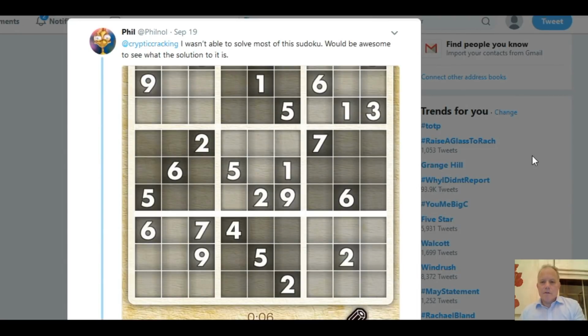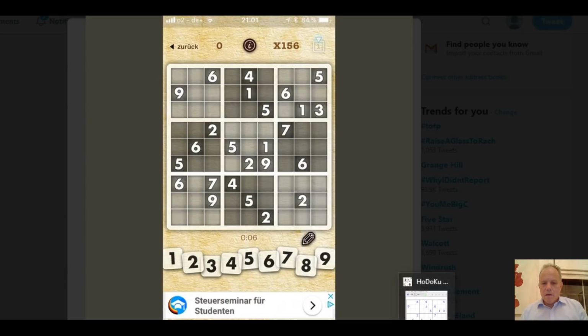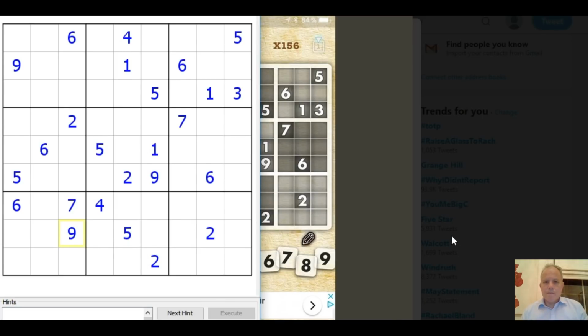Today I'm going to have a look at a request. Phil sent us this message saying I wasn't able to solve most of this Sudoku. It would be awesome to see what the solution to it is. So I'm going to have a go at it. He provided the Sudoku here, which is from an iPhone Sudoku app by Finger Arts apparently, and I've loaded it up here into Sudoku. I'm going to see how we get on with it and see if we can provide a bit of a solution.